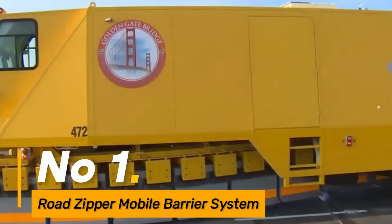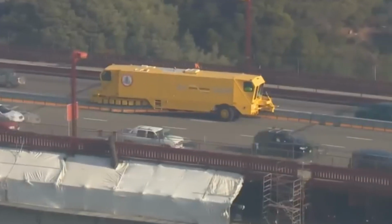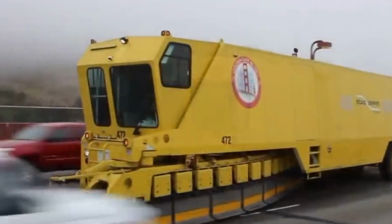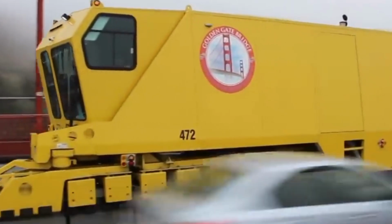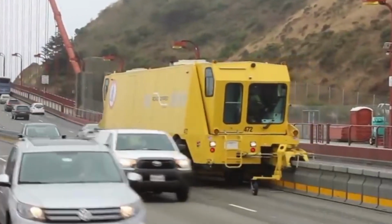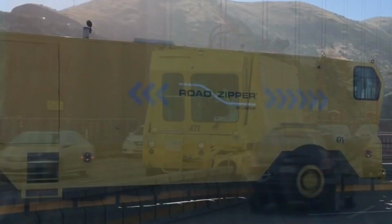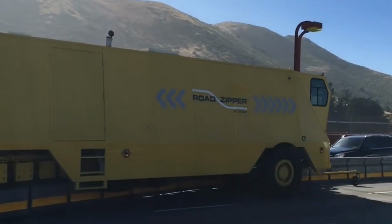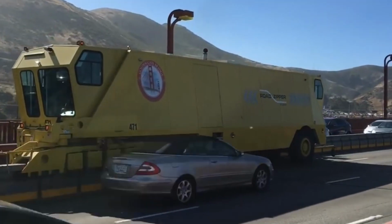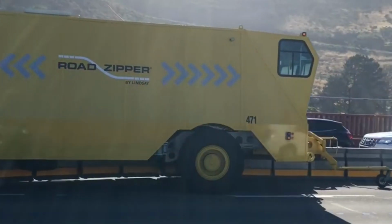Number 1, kicking off our list, is the Road Zipper Mobile Barrier System, a true marvel in traffic management. This innovative system utilizes a specialized vehicle equipped with a barrier transfer mechanism, allowing for the efficient and rapid adjustment of traffic lanes. With its ability to create temporary barriers, the Road Zipper ensures smoother traffic flow during construction or events, making it an indispensable tool for urban planning and road safety.